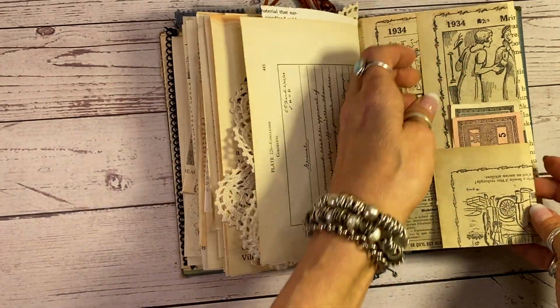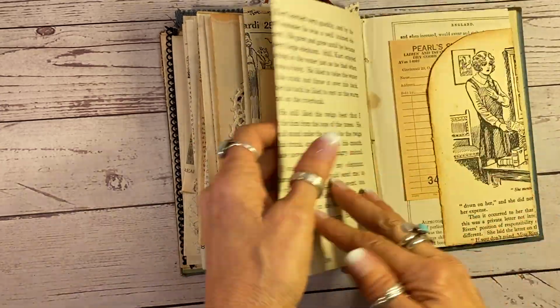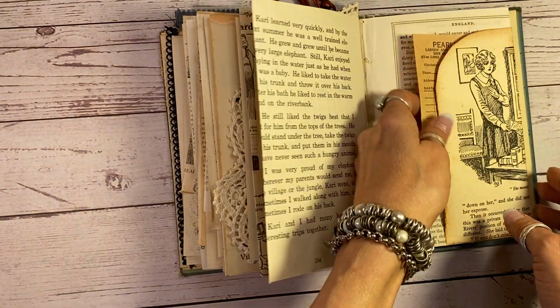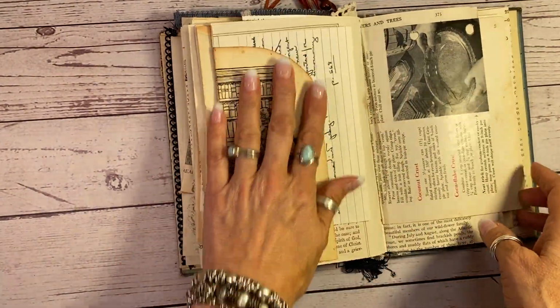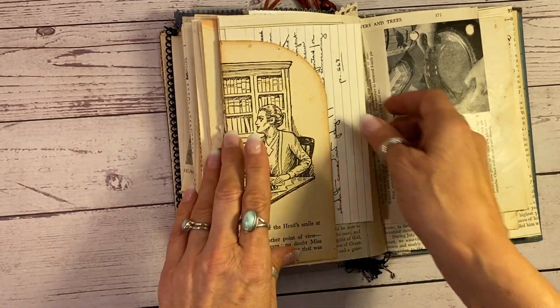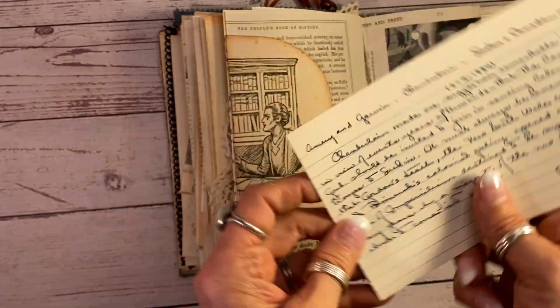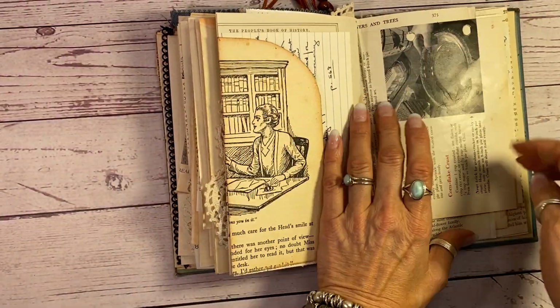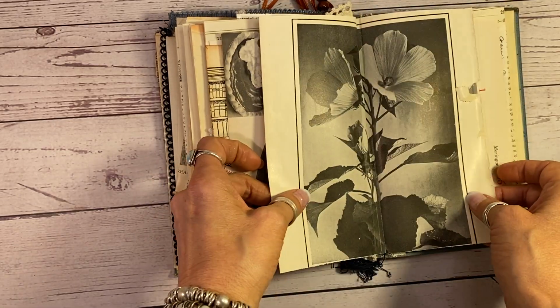And then I've got some vintage Monopoly money there, and you can see this wonderful pull-out here. Antique paper here, just for extra journaling space. 1950s receipt here. 1930s children's book page here that I turned into a double pocket. This is another handwritten research page, early 1900s. This is a vintage 1950s Betty Crocker recipe book page.